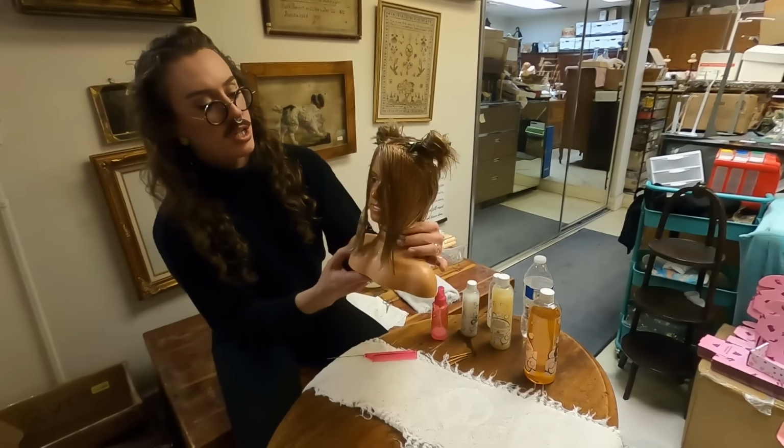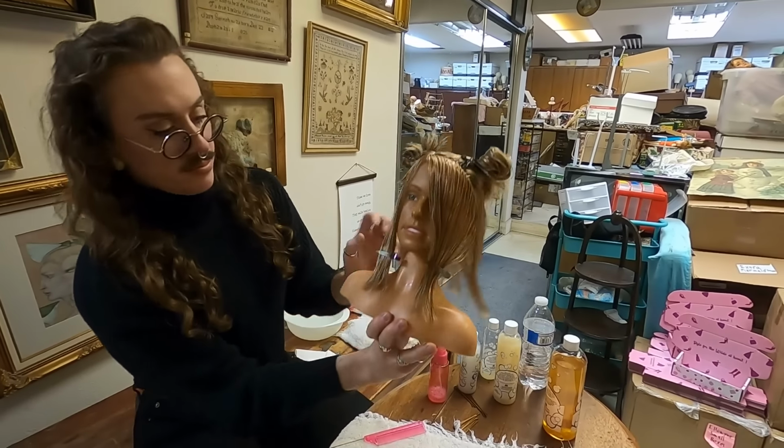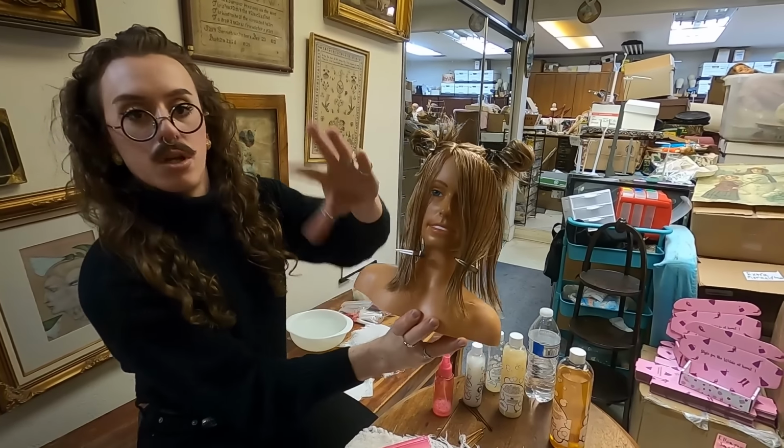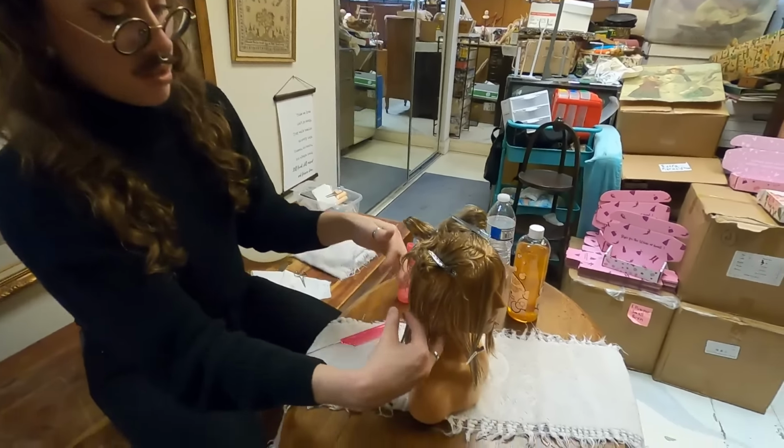So I just started by sectioning it out by, like, vague sections where I might want some layers, keeping some room for flowy bangs to sort of fold backwards. And I just wanted you to see, like, where we're going with this.